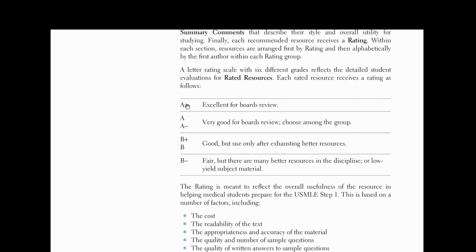Letter A+ means excellent for board review. Letter A and A- means very good for boards review. You can choose among the group. Letter B+ and B are good, but used only after exhausting better resources, and so on.